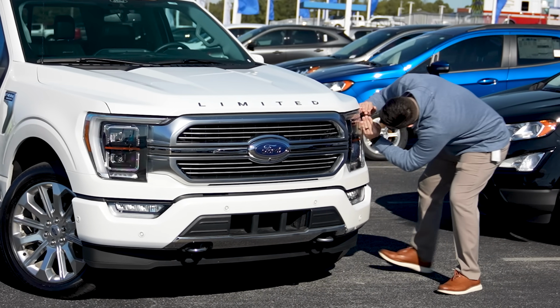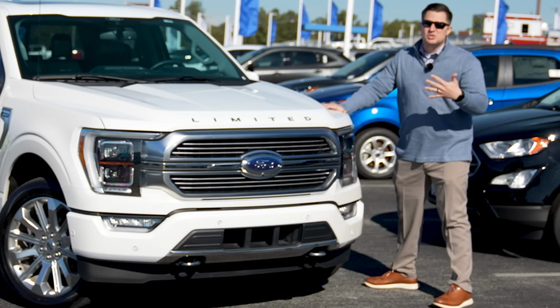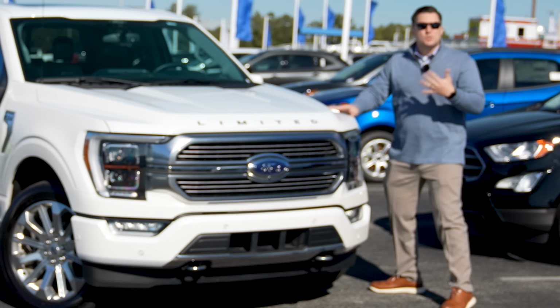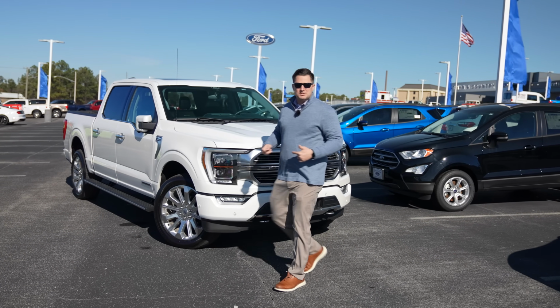I don't know if you can actually see it because it's so bright, but those lights are on. Once again, it's just so bright outside. But it's a really neat thing that the Ford F-150 now greets you as you walk up to the vehicle.